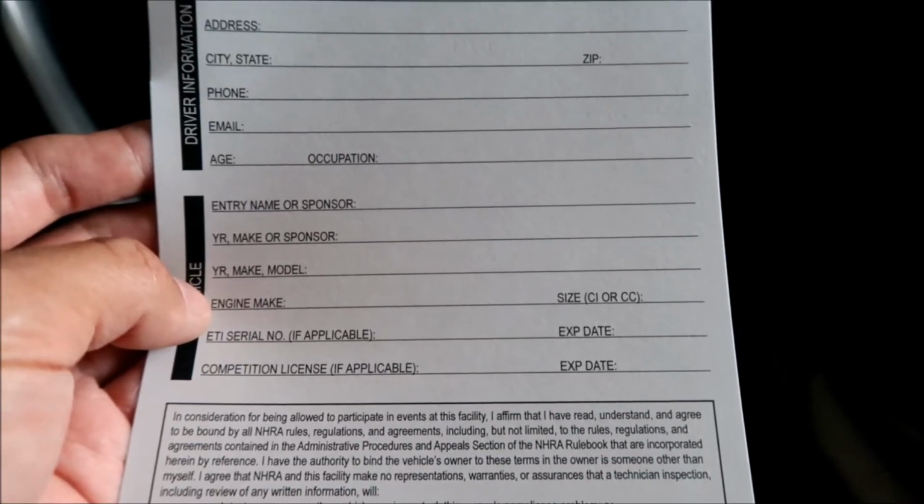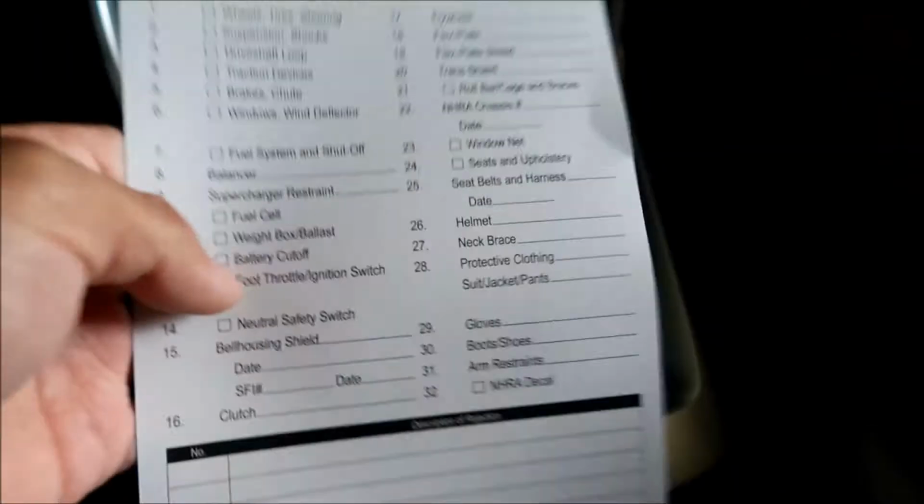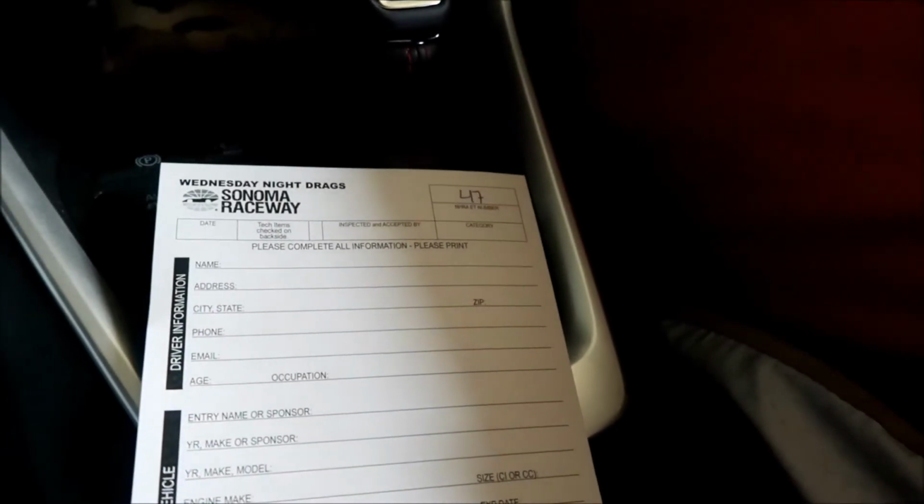2.5 liter, or 2500 cc, is what we are, okay. And I don't have a competition license. I'm not that good. And that's all the stuff they check, okay. And it looks like we're number 47. All right, cool. That's our number for tonight. Hopefully that's our lucky number.